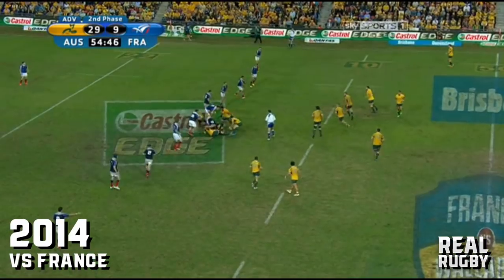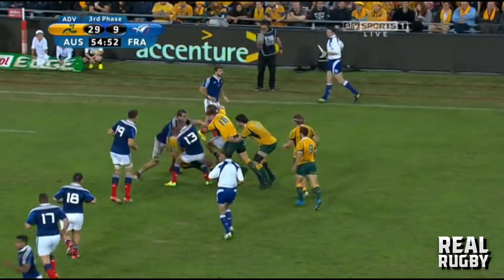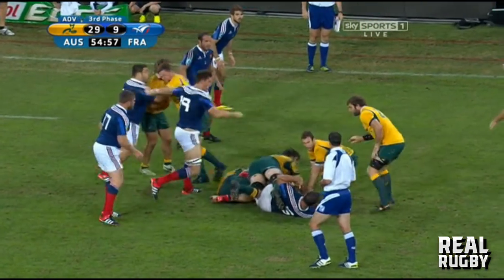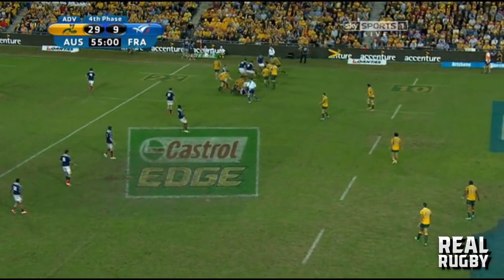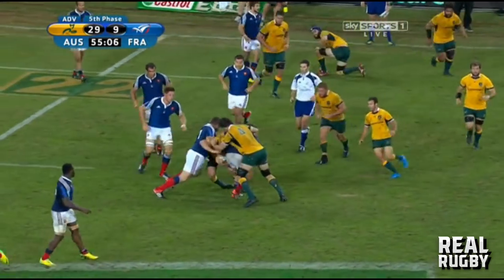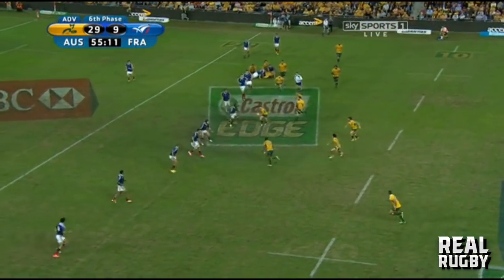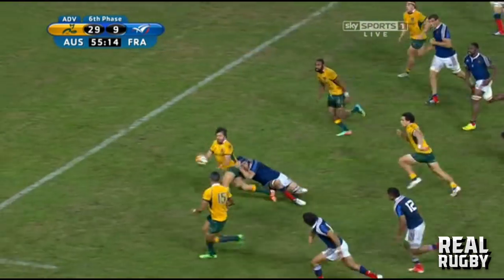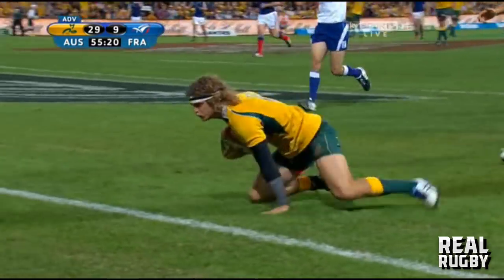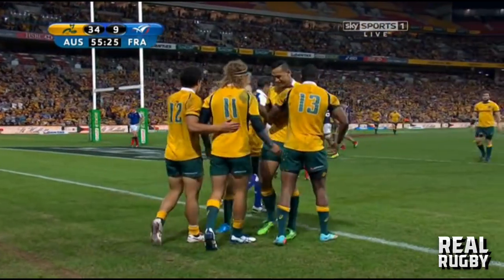Ben McKelman. James Slipper again. He's been superb. Needs to fight to get to the ground, though. Holding him up. Now it's there for White. Ryan. Foley. Inside ball from Tamua. Ashley Cooper. Folau. Great ball and a great finish from Nick Cummins. The Honey Badger has a bit of meat at Suncorp.